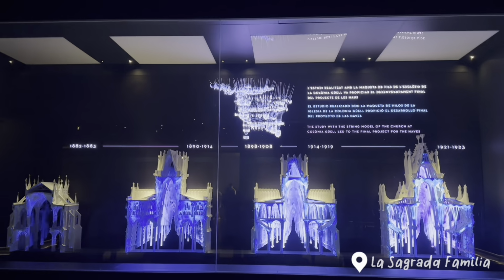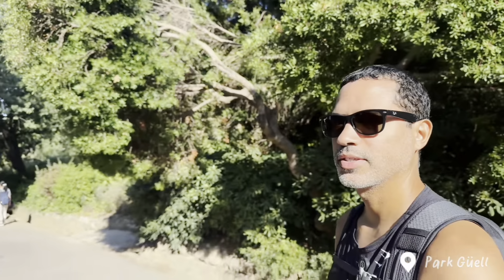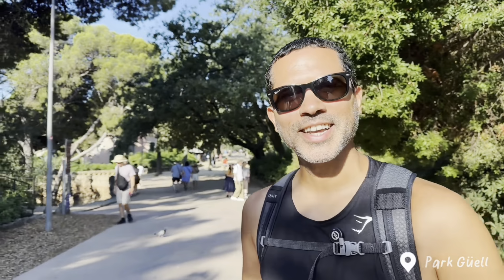We just arrived at Park Güell, which is a famous park that was designed by Antoni Gaudi, the famous Spanish architect. I would definitely recommend getting your tickets ahead of time because it seemed a little confusing at first when we arrived.